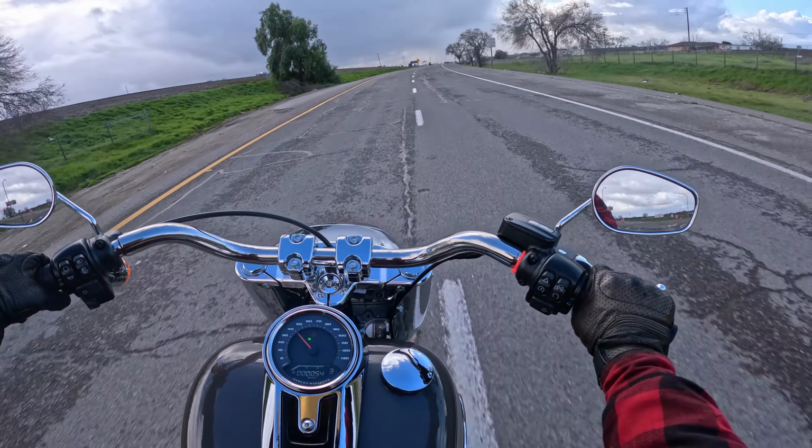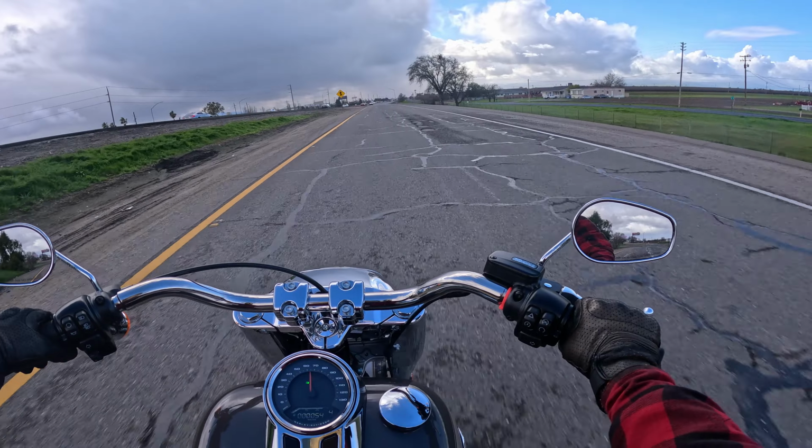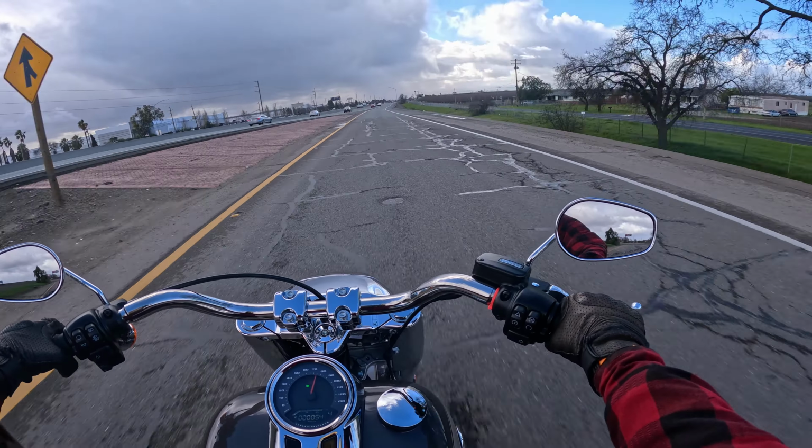So let's go ahead and get her up to speed. We know there's no wind protection here, so I might go silent.